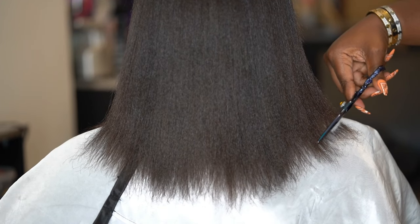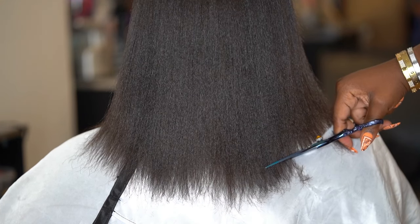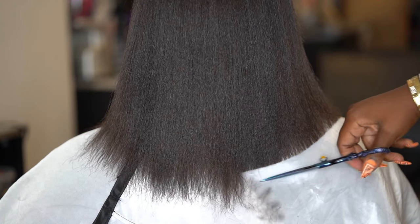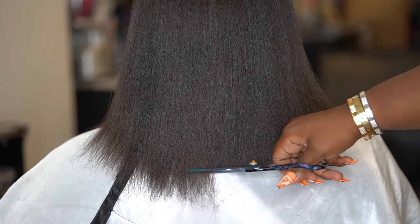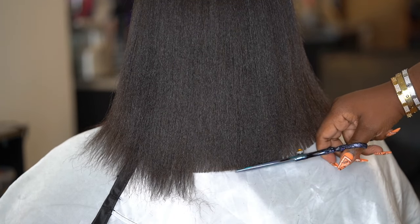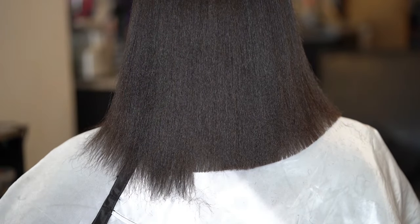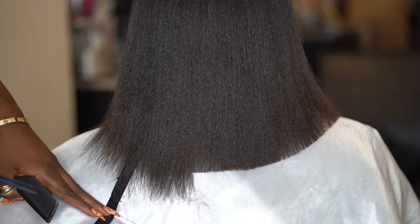Now, when you see me cutting like this, just laying the hair on a light cape and cutting straight across, this is considered freehand cutting. And this is not the way you learn how to do it in school. So if you're in school or it's your first few years of doing hair, I suggest doing it the way you were taught, by pulling it down between your index and pointer finger and cutting like that. But if you've had time and patience and practice, then you can go in with freehand.